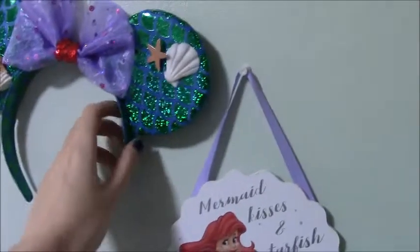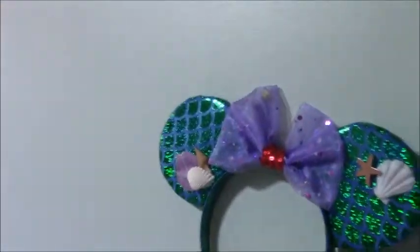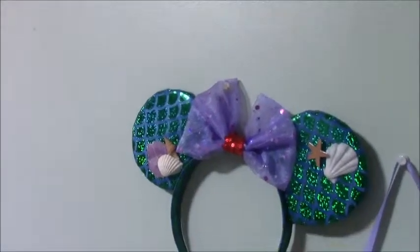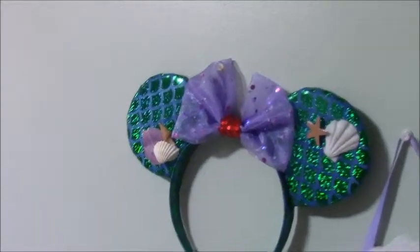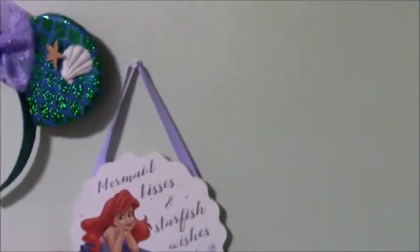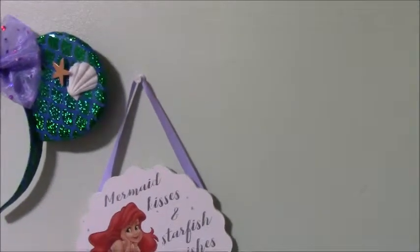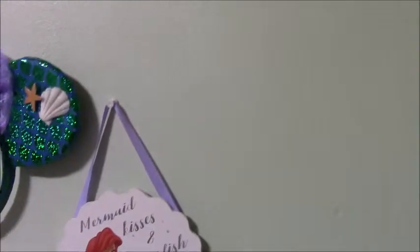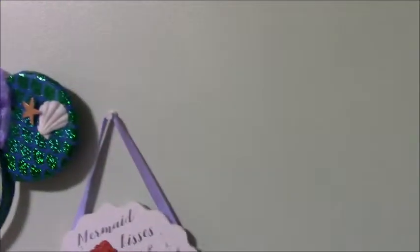They're quite heavy duty. And then up on the wall here, hopefully I'm showing it okay, I have my custom made Ariel mini ears. Obviously I'm not going to Disney World or Disneyland anytime soon, so I've just hung them up to go with the Disney theme. And somewhere along this wall, right beside it here, I've got a little plaque from Primark, and it says mermaid kisses and starfish wishes. It was just very Ariel themed, so they go together quite nicely.